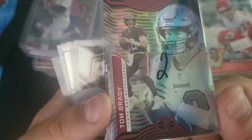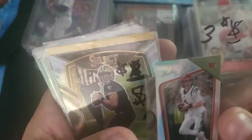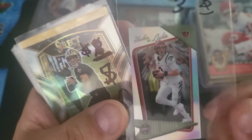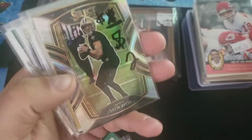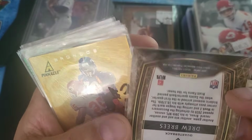Brady, 2022 Illusions base. Don't have a lot of 2022s. Pick some of those up. Under the Lights Chrome Refractor Mini or Prism Mini of Joe Burrow for $1.50. Thought that would be cool. Minis do very well.